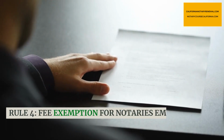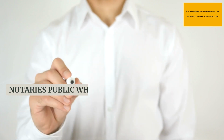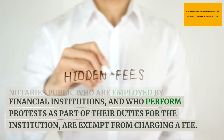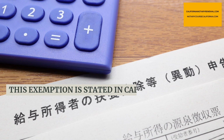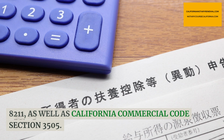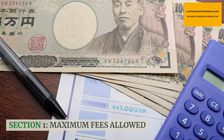Rule 4. Fee exemption for notaries employed by financial institutions. Notaries public who are employed by financial institutions and who perform protests as part of their duties for the institution are exempt from charging a fee. This exemption is stated in California Government Code Sections 8205, 8208, and 8211, as well as California Commercial Code Section 3505.